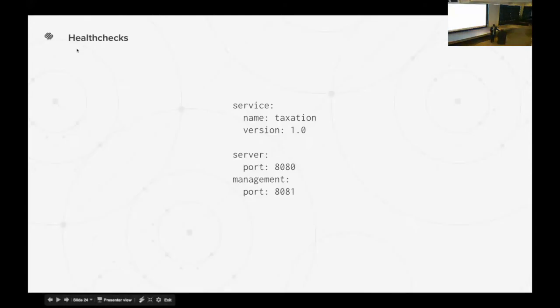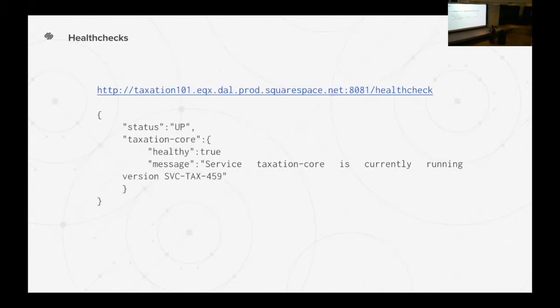First one is health checks. So pretty straightforward. If I have a taxation service like here, what we do for health checks is that you define the server port, which is where you will be receiving HTTP requests. But then you also have a management port where you can do things like asking the service, are you healthy or not? Or you can also publish or expose metrics through that. This is an example where I have an instance of our taxation service in production, on management port 8081, and I tell it, give me your health statistics. And you get a JSON response back, and you can act upon that, either at your load balancing layers or anywhere else that you might need.